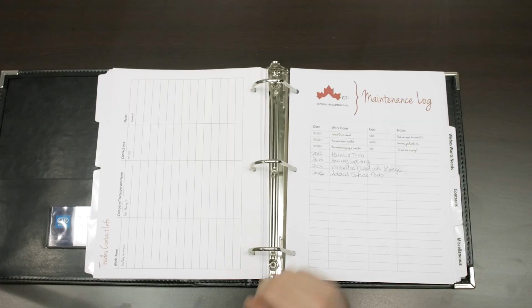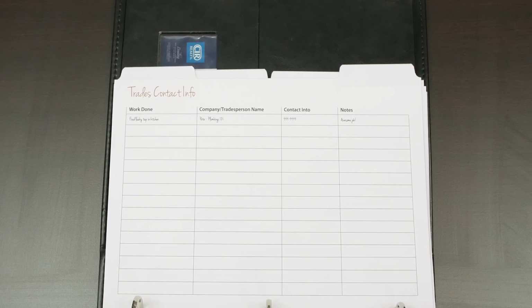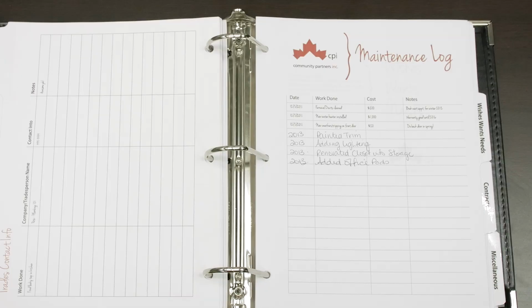And what you have here, and I'm sure we'll be able to get some images on screen, but basically you've created charts, and the columns in your chart say work done, company, tradespeople, name, contact info, notes. Yep. And then you have a maintenance log that says date, work done, cost, and then notes. So you kind of give them the exact format you want them tracking this stuff in. Exactly. I don't like leaving anything to their creative juices.